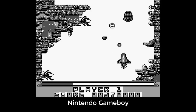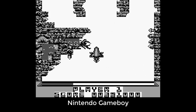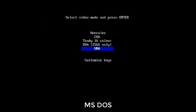Right, anyway, I think that's quite enough. That's the Nintendo Game Boy. Let's batter on, three versions left to look at. Now here we go. This is the MS-DOS one. Let's go for VGA graphics.